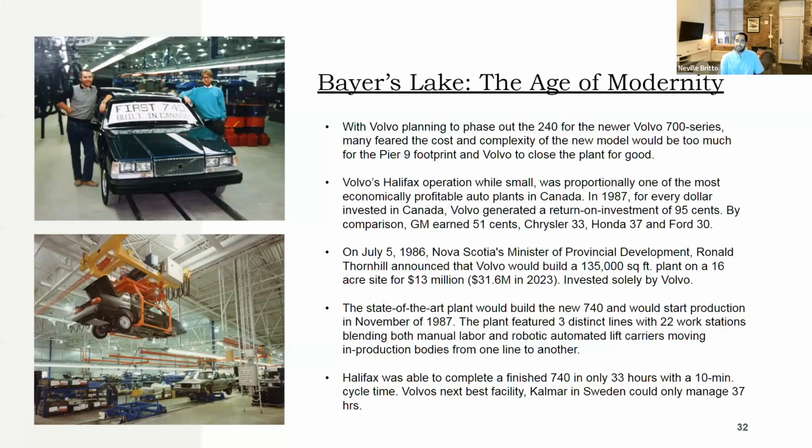But despite its size, Volvo was proportionately one of the most economically profitable plants in Canada. In 1987, for every dollar they invested, Volvo generated a return of 95 cents. By comparison, GM was only earning 51, Chrysler 33, Honda 37, and Ford about 30. So it was no surprise that on July 5th, 1986, Nova Scotia's Minister of Provincial Development, Ron Thornhill, announced that Volvo would build a brand new 135,000 square foot plant on a 16-acre site for about $13 million. Adjusted, that was about 31.6 million in 2023 dollars, and it was invested solely by Volvo.